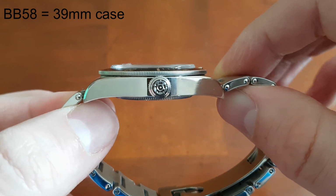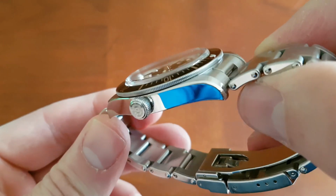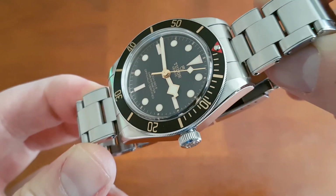And that was an amazing watch. Ultimately, though, I just found it was a little too small for my wrist, which is 19 centimeters in circumference, or about 7.5 inches. So after a few months wearing the Black Bay 58, very comfortable watch, I thought it was a little undersized for a diver.